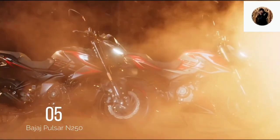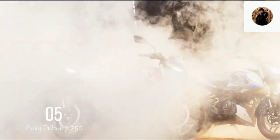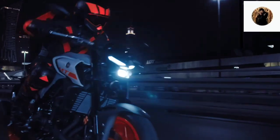In 2026, Bajaj equipped it with a full digital console featuring turn-by-turn navigation and Bluetooth smartphone connectivity. It also boasts a signature bassy exhaust note that makes it sound like a much larger displacement machine.